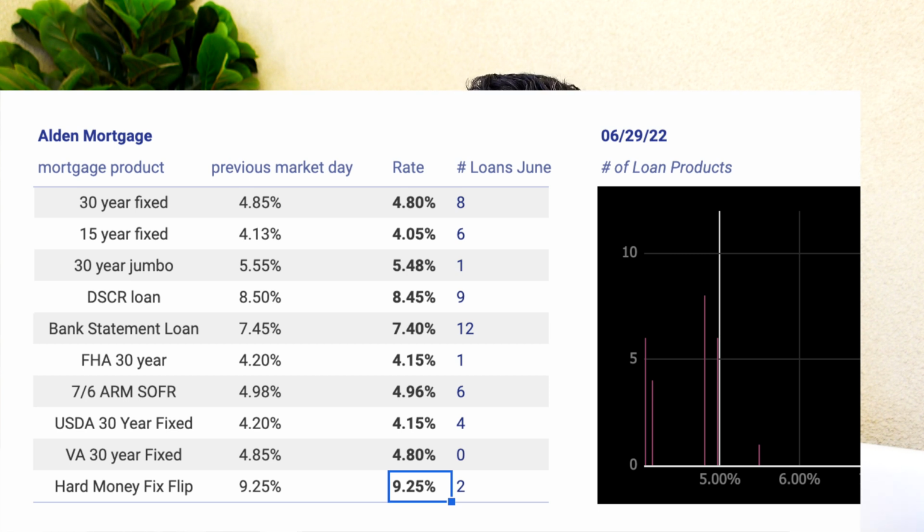The FHA 30-year will be sitting at 4.15%. That is lower than the previous market day at 4.20%. 7.6 adjustable rate mortgage is going to be lower at 4.96% from the previous market day at 4.98%. USDA 30-year fixed will be sitting at 4.15% from the previous market day of 4.20%. VA 30-year fixed will be sitting at 4.80% from the previous market day of 4.85%, and the hard money fix and flip will be sitting at 9.25%, which is no change from the previous market day of 9.25%.